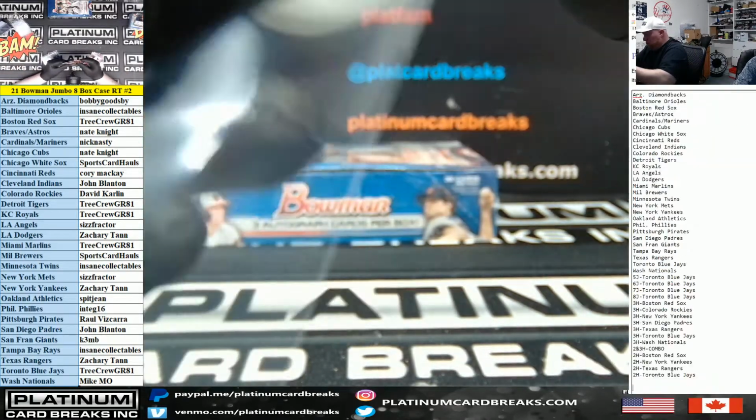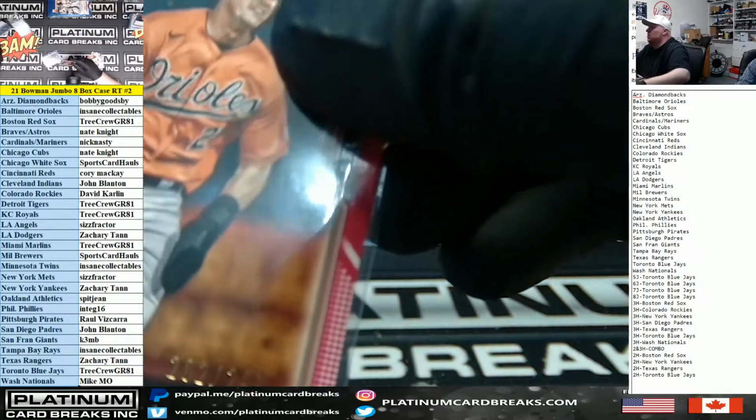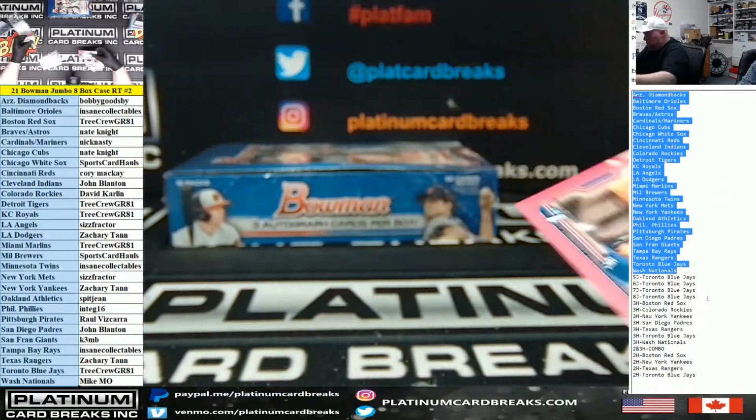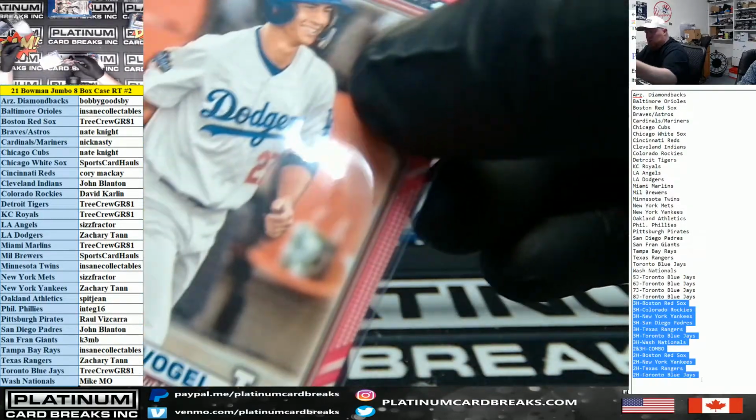Here are the teams in the filler right here. You got the random teams hobby right here. 5, 6, 7, 8 jumbo Blue Jays, and then the two hobby PYTs.